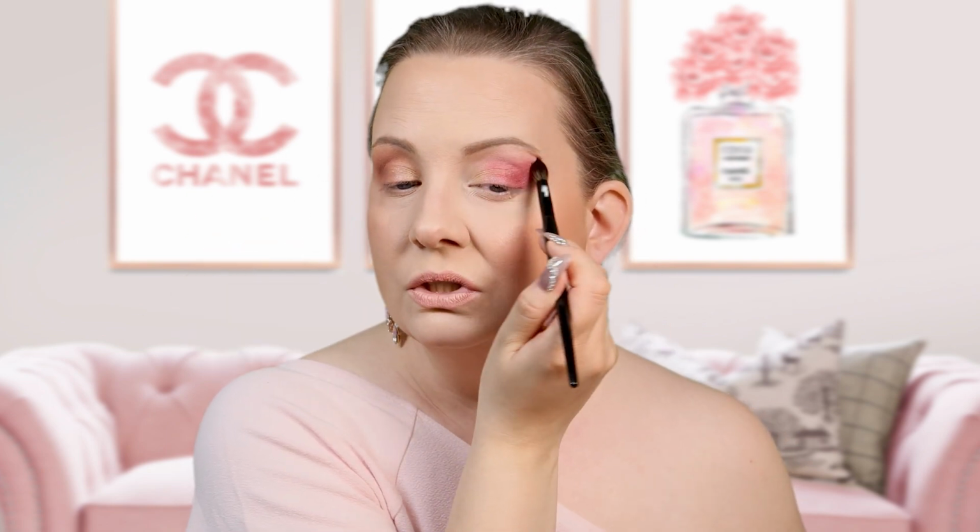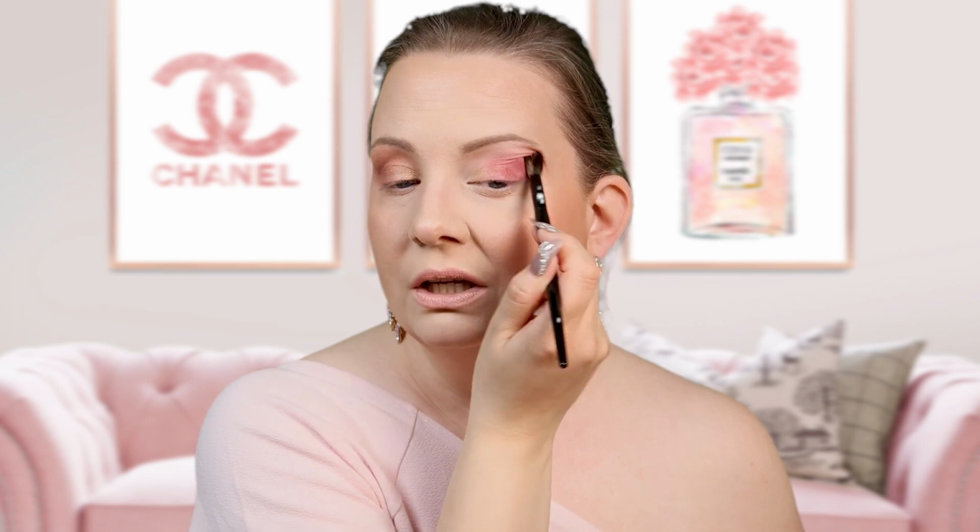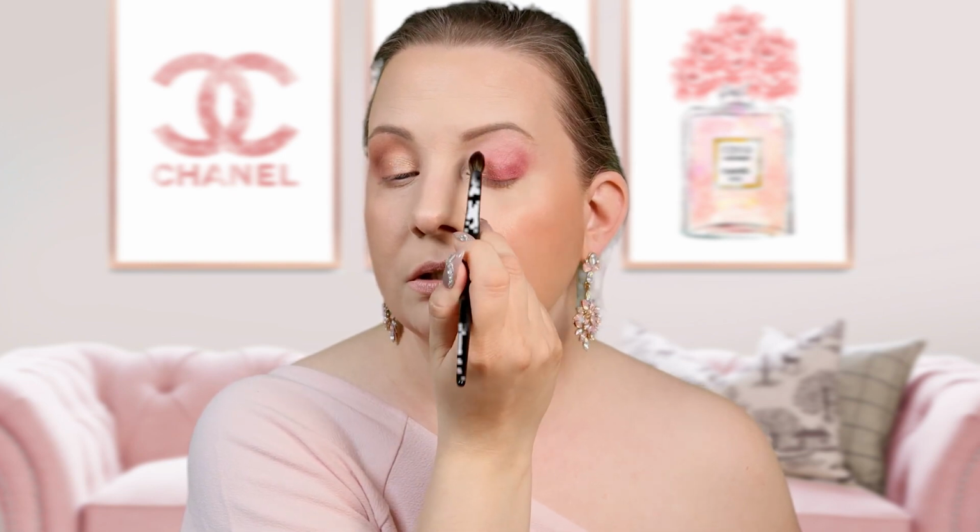Okay, these colors blend like butter. It is so soft, so creamy, just gorgeous. I can't even, it's so beautiful. I'm gonna go in with a clean blending brush, and this one is a Scott Barnes number 62. And I'm just going to taper out those edges, blend out those edges.